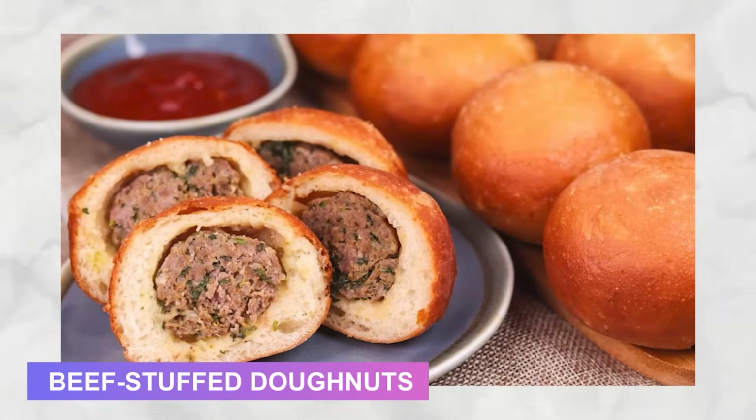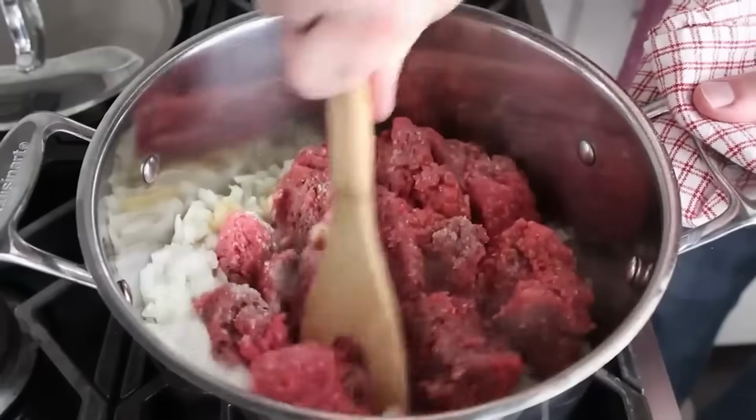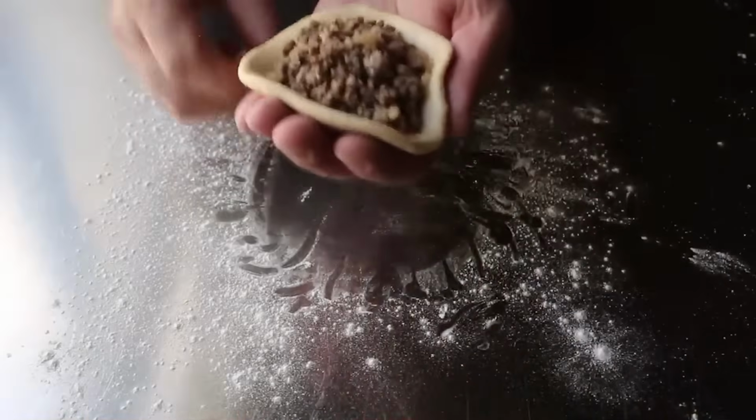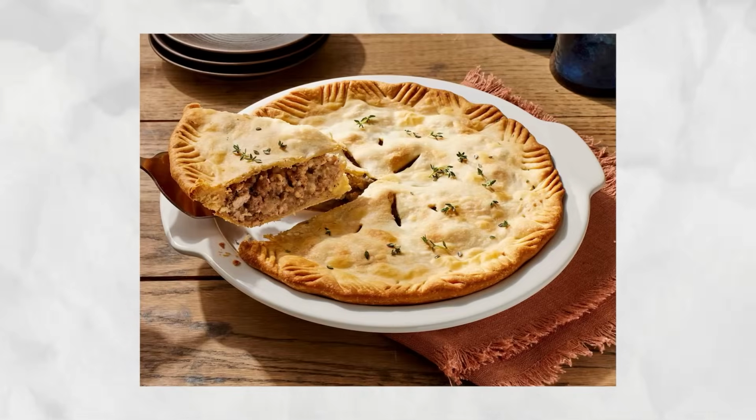Beef stuffed donuts are a really bizarre thing to think about. They actually have been a part of tradition for so long. What tradition, you might ask? Well, savory fried dough dishes have been pretty consistently popular across America, believe it or not. Just look at all the meat pies we have.